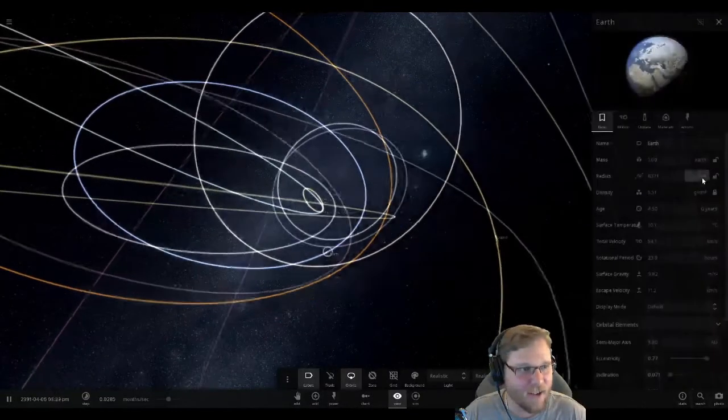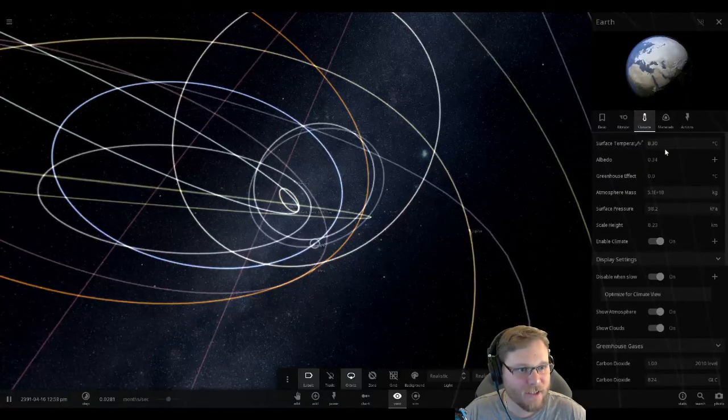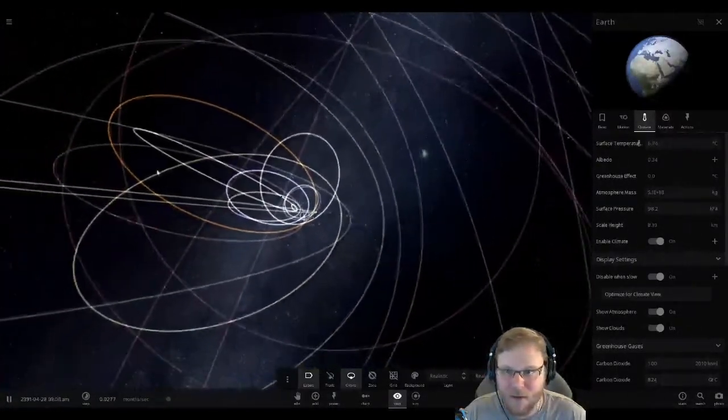Right, if we click on Earth, we can see the effects on Earth now. So the sun's been devoured by the black hole. So everything's left to orbit the black hole. Climate. Surface temperature. You see the surface temperature dropping where the sun's gone? And this will start freezing over now. Wow, Venus is in a tight orbit. Mars has been flung out.